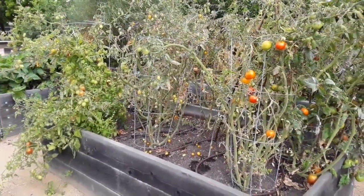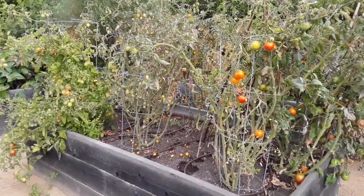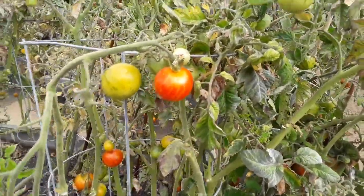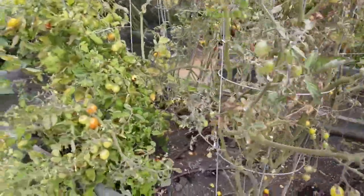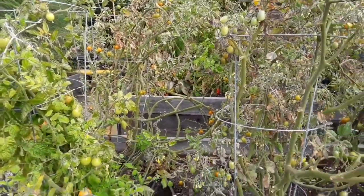The smaller tomatoes are mostly in this bed. So our cherry tomatoes, grape tomatoes. This is our tiger tomato, which is kind of the medium size slicing tomato that is striped. How cool is that? You can see some more striping back in there. We've got our honey drop, jolly tomatoes. Of course, our sun gold classics back over there.